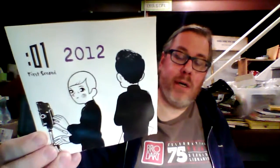So here we have the 2012 First Second catalog. This has not been opened, water damage, so I'm just going to leave it as it is. But that is for a bio comic about the German girl photographer who fell in love with Stu Sutcliffe, I believe. And then he left the Beatles before they became the Beatles.